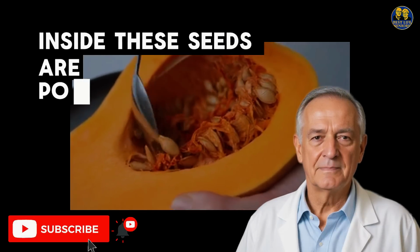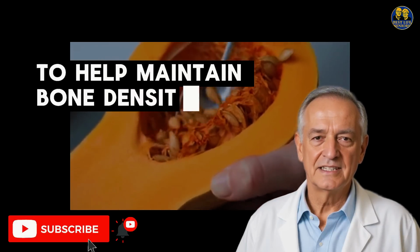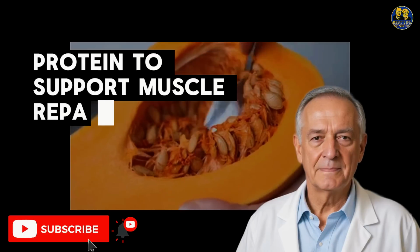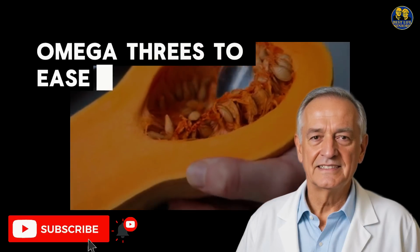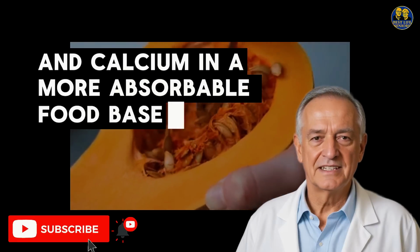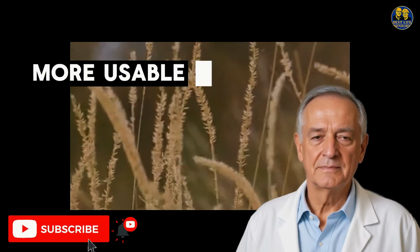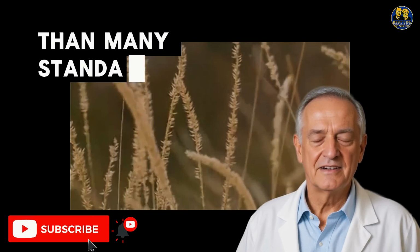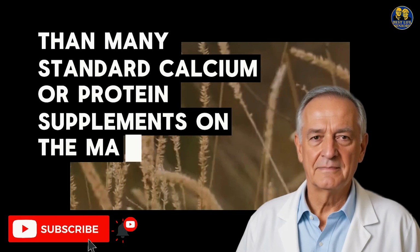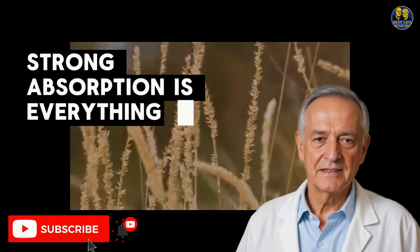Inside these seeds are potent combinations of magnesium, to help maintain bone density, protein, to support muscle repair, omega-3s, to ease inflammation in joints, and calcium, in a more absorbable, food-based form. In fact, recent studies show that certain seeds are more bioavailable, more usable by the body, than many standard calcium or protein supplements on the market. And that matters, because when it comes to aging strong, absorption is everything.